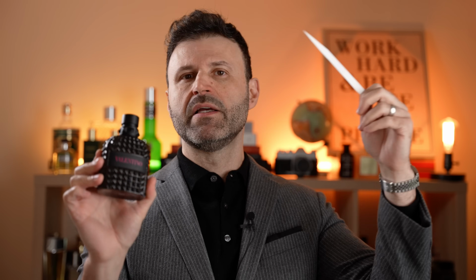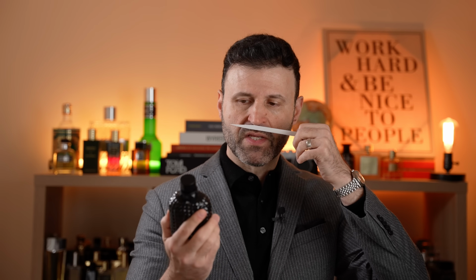That's what I'm getting here. This is sweet, this is youthful and playful. However, it does have inflections that are very aromatic, fougere-esque. Green, lavender, clary sage, those types of things. Perhaps there are even more herbs here. This is an herbal, sweet, aromatic, and spicy type of fragrance. This is really good.